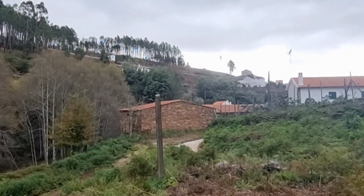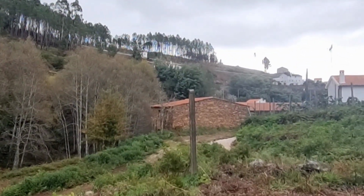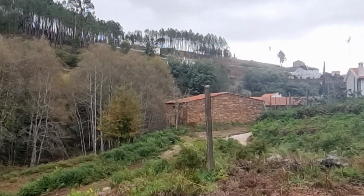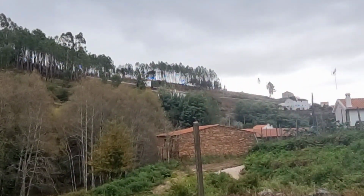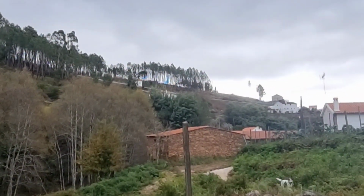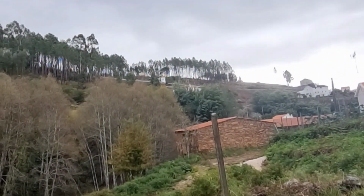And this one is 90,000. 95. 95,000 euros. Yeah. Nice spot. What's this road up here? Where does that lead? It's a road to a small village, with houses on the other side. That's an internal road that gives access to another small village on the hill.